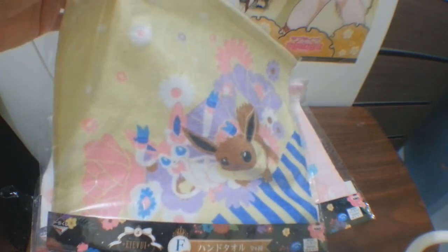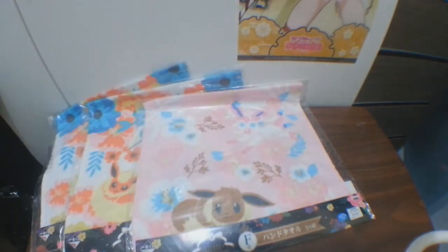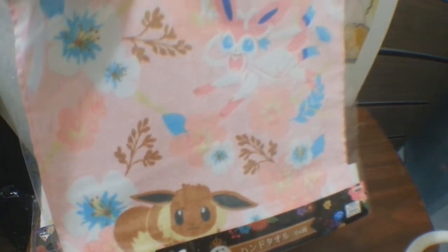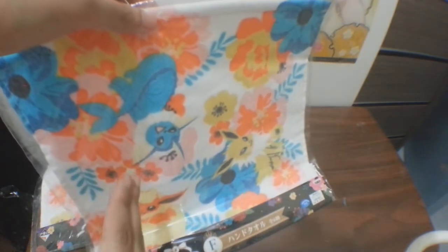So we have another one right here, of course Sylveon and Eevee, and then the other picture, of course again Eevee and Sylveon, which is really nice, but not really my taste. I would prefer this one. I prefer my very favorite, the Vaporeon.